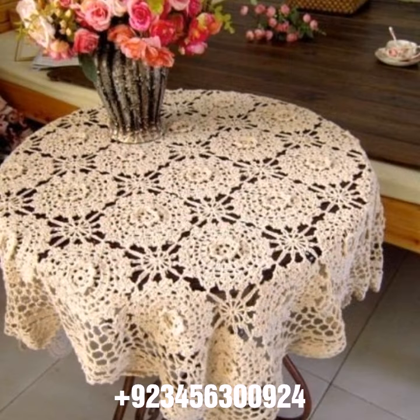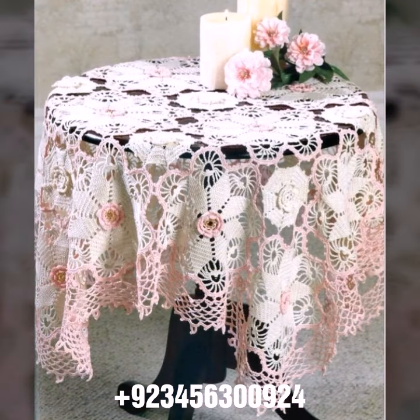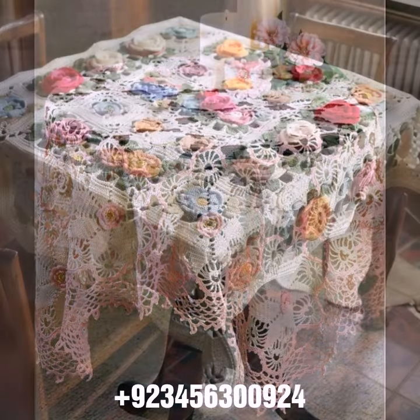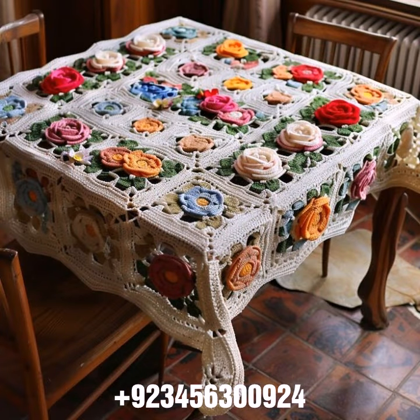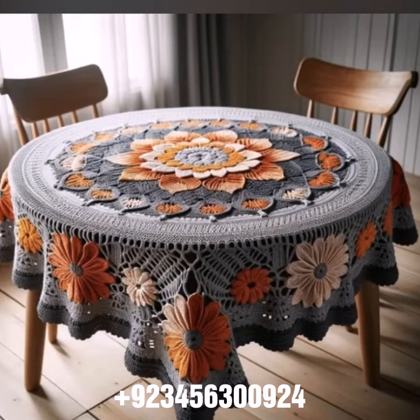I am back again with the most demanding, attractive and most amazing collection of crochet table cover designs. Different colors, different designs, different ideas, and combinations you can see. Different stylish and most amazing collection. Crochet is always beautiful and always amazing, stylish and expensive also.